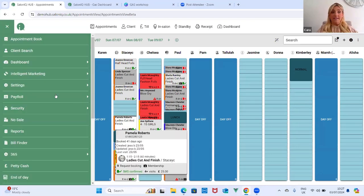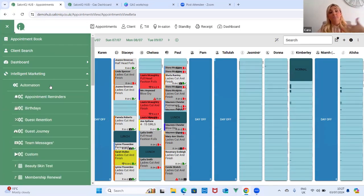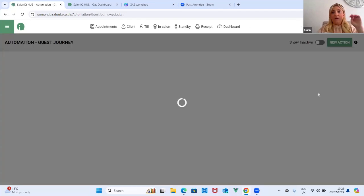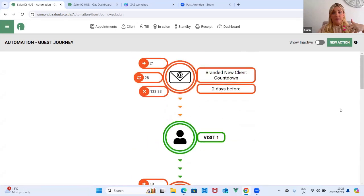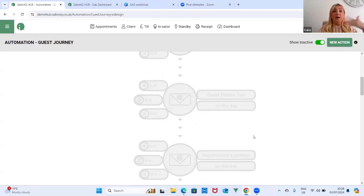So again, going back to the menu button, we're going to go on to intelligent marketing, and then we're going to click on automation. And everything that is automated within the system, you will find in here. So I'm going to click on the one that says guest journey. When we click on guest journey, if you've got any set up in your system, you will see the campaigns that you've already got set up. If you can't see anything, click where it says show inactive, and you should see some inactive campaigns that you can click on, amend, and activate for your salon.